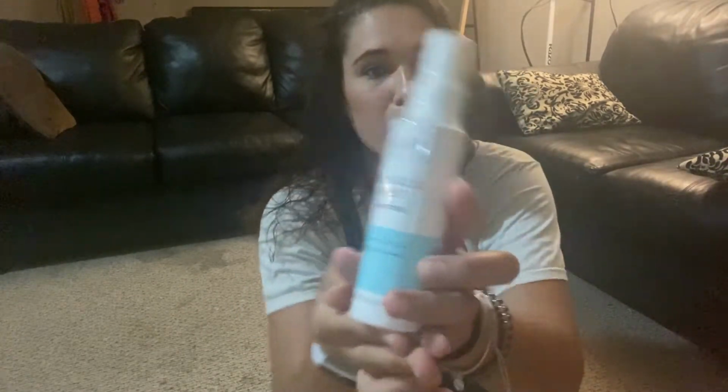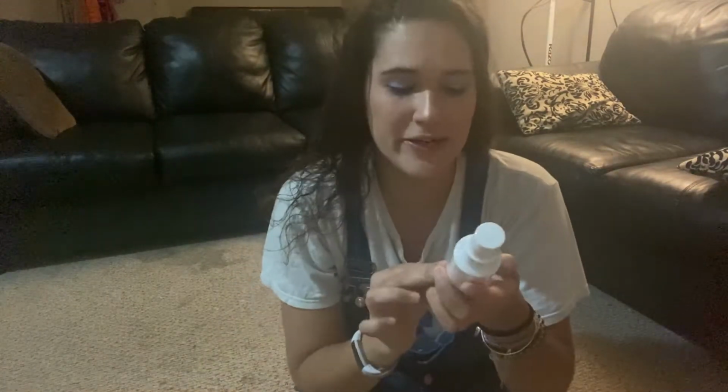Alright guys, so I got 2 add-ons, so we're going to save that, and we're going to save the bag to last because that's kind of like a little surprise. Alright, so first thing I pulled out was Coconut Water Restoring Mist. Ooh. Coconut, I heard, is really good for your face, so I'm excited about that.